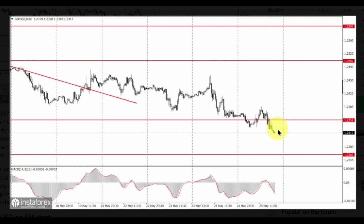Throughout the day, we saw a slight upward retracement, and volatility remained low. However, the British currency continues to fall regardless of the nature of the fundamental and macroeconomic backdrop. As we have mentioned before, we expect both the euro and the pound to decline as both European currencies have been growing unjustifiably for the past 2 months. Now it's time for a reckoning.